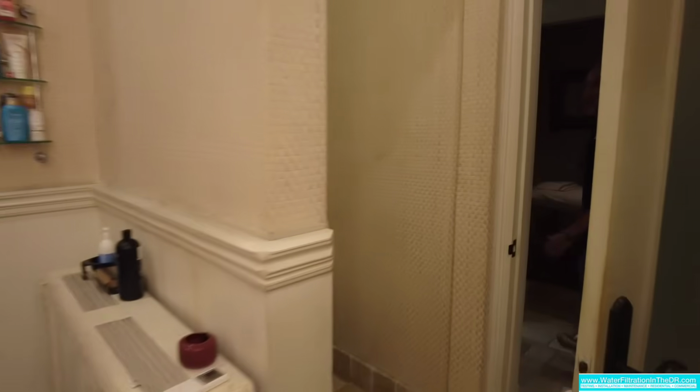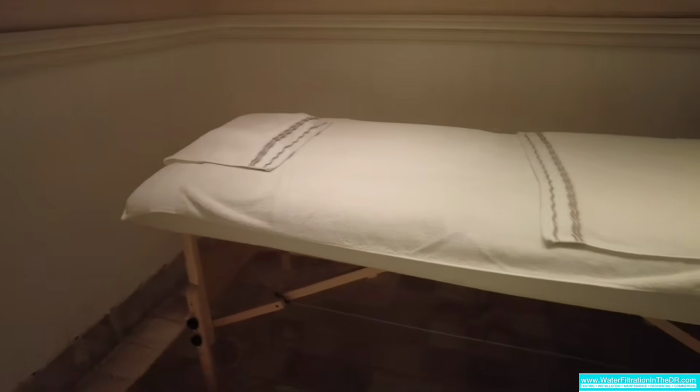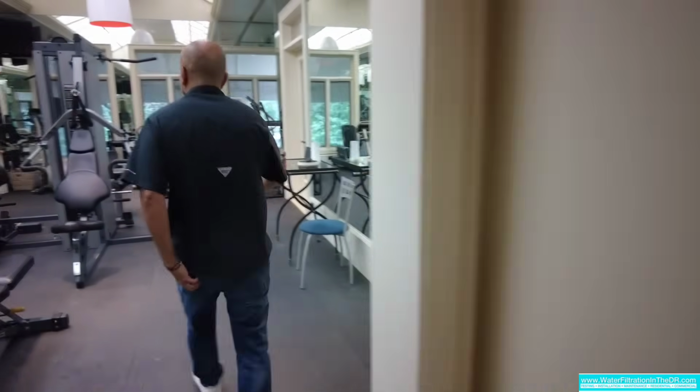You're going to come over here. We're making our way to this home gym. The home gym is phenomenal. Right over here you have a little massage table set up, so you can call your masseuse in. Again, something that is done here on a regular basis. They come to you, you don't go to them. And here you go, let's walk into this.